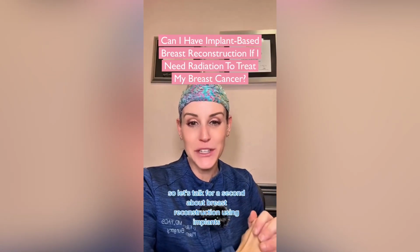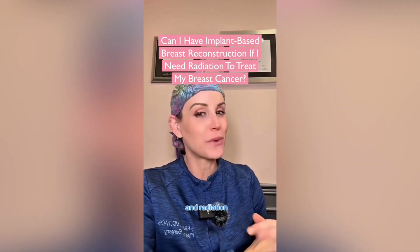Second, about breast reconstruction using implants and radiation. Radiation is an adjunctive therapy that we use sometimes with breast cancer patients. And often when patients have mastectomy, it then leads to a situation where they don't need radiation, but that's not always the case. Sometimes patients still do.